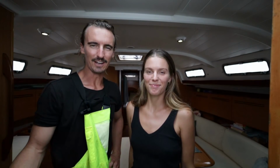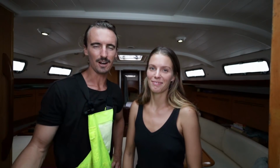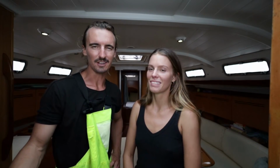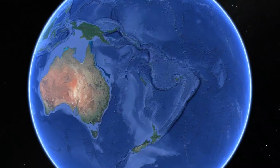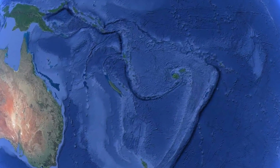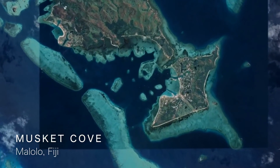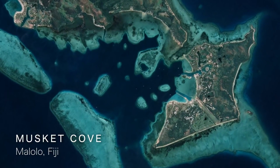Good morning. Good morning, how are you? Well, today we are going on a bit of an ordinary old day sail down to a place called Kuvu. We are currently in Musket Cove, an island called Malulu, just about 5 miles off Fiji's mainland, Viti Levu.